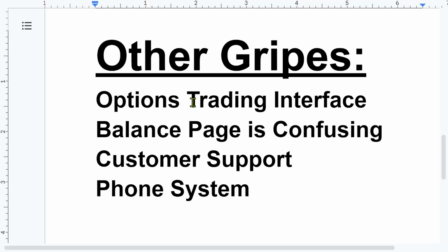My other minor gripes are their interface for trading options is inferior to Schwab and Ameritrade, in my opinion. Their balance page is hard to understand. Their customer support can never answer my questions, and they direct me to their phone system, which takes forever to get anywhere and forces you to listen to minutes worth of irrelevant information.